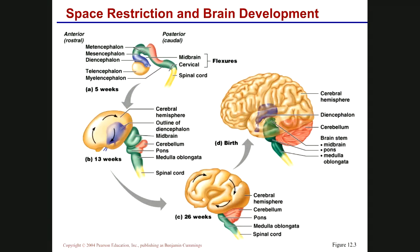And you can see those different regions. Well, the telencephalon is so big that it covers up parts of the other regions. And so in order to see those, you would actually have to dissect the brain in half. But in this picture, you can see through the telencephalon to find the diencephalon, the mesencephalon, the metencephalon, and the myelencephalon.